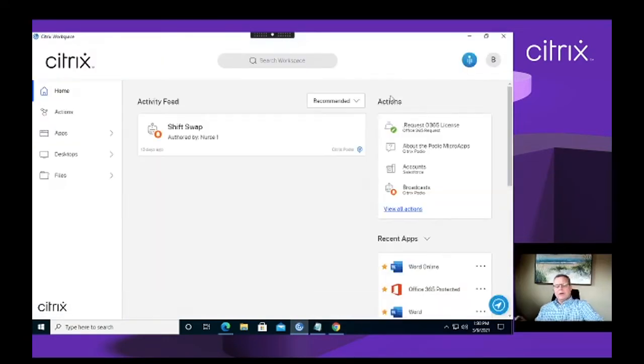Now, it's one thing to provide those applications. It's now there for the users to access them, and that's done through Workspace app. Many of you are familiar with Workspace app. You've installed it. You've seen it. What may look different here is this activity feed. This activity feed is related to our intelligent Workspace feature, and it really just bubbles up things that are important to the user. Like, for example, I come in, I see somebody who wants to swap a shift with me. I can, with a single click or two clicks, swap shifts or say I don't want to.